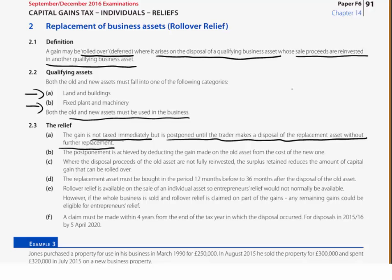Whenever you fail to reinvest the proceeds following a disposal, that is when any part of the gain may become chargeable. How does this deferral, this postponement, work? Well, as we suggested, it is achieved by deducting the gain made on the old asset from the cost of the new one. So by making the cost lower on the new asset, when it is sold, that of course will mean that the subsequent gain is larger.